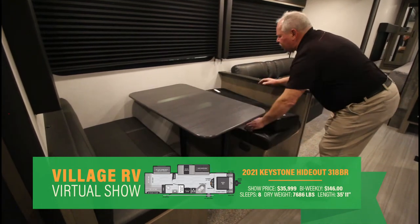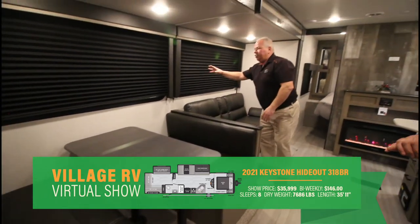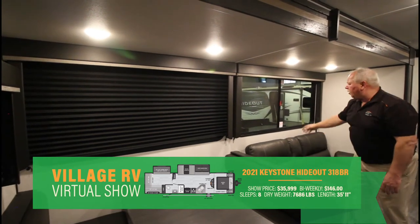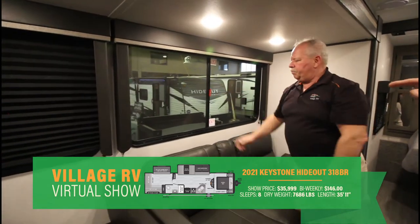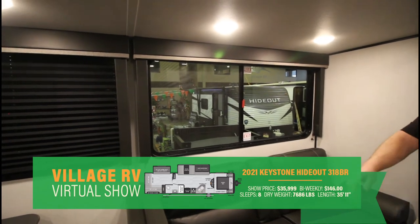You'll also notice the black shades on here. If you like to sleep in the morning, they're all blackout shades in the trailer. It's a matter of pulling them up. You've got a full sliding window. You can also use this as an emergency escape window. Boy, I like that those open. You can probably let in a ton of fresh air at night. That's awesome. Oh, it is. Nice big windows too.